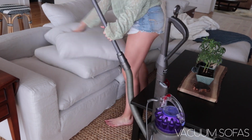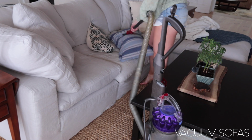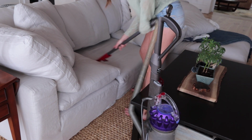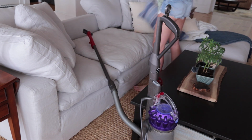If you watch my morning routine, you'll know that I always Lysol and fluff the couch every day in the morning, but on the weekends, I actually vacuum the couch, and I'm just doing it section by section so I don't have to put any of the cushions on the ground.